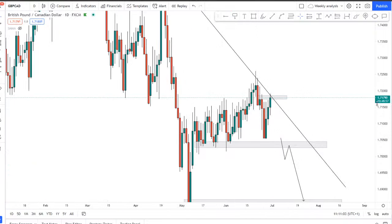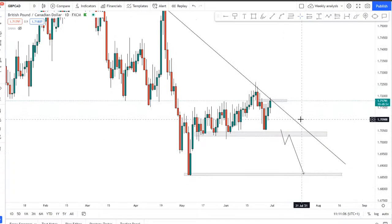Unless we break through that trend line and start creating some higher highs, then I'll probably change my bias. But as of right now, I think downside.